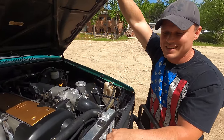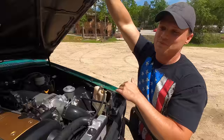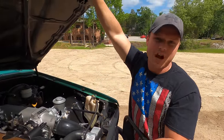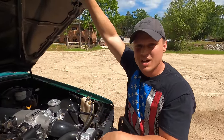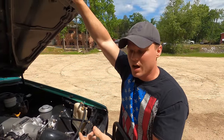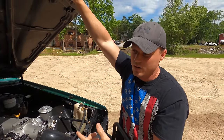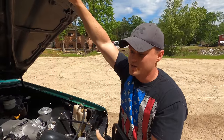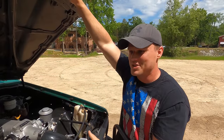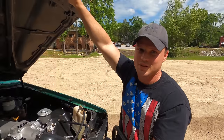What did they come with stock, like 150? This had 116 from the factory. And with the 35s, it might have had like 85 to the tires. Now, was it re-geared or anything for the 35s? Right, so I have 4.88s front and rear. I have a limited slip front, and I have a Yukon Grizzly locker in the back. So it has accommodated the 35s, but it still is a lot of loss due to the inertia.